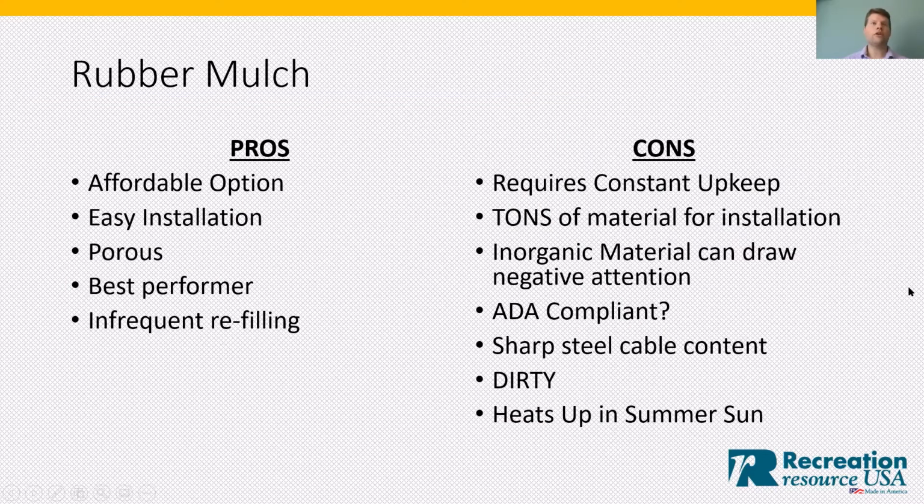Some of the pros are it's fairly affordable, all things considered. $3 to $5, $6, $7, something like that, maybe at the most, to buy it and install it in some cases. It comes in a bunch of different colors, generally easy installation. You put that bag on the front of your skid loaders, forks or something like that. You can take it out, hang it up, you can cut it open, let it spread, and then rake it in place. It's porous, of course.